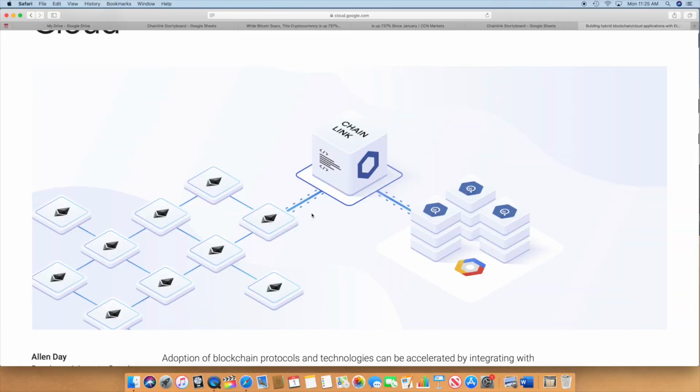All right, so I did my homework for you guys and found a few other notable partnerships that I want to share. The first one is the Society for Worldwide Interbank Financial Telecommunication, otherwise known as SWIFT. SWIFT is a global banking transfer system that moves over $5 trillion daily. All right, you also have the Web3 Foundation, a Swiss foundation focused on blockchain technology.